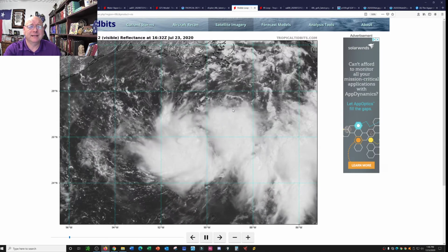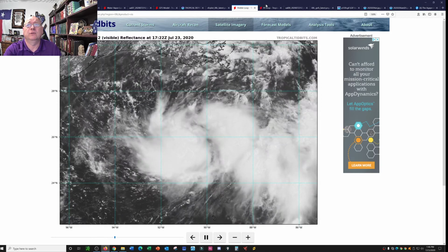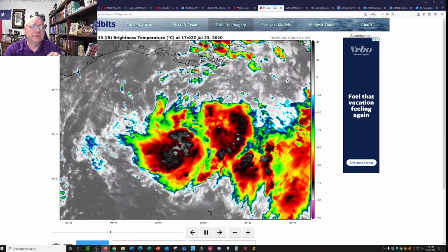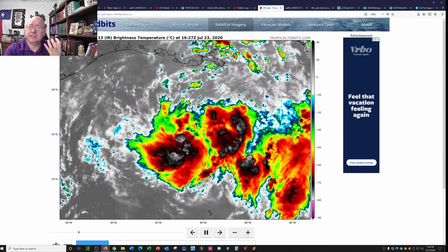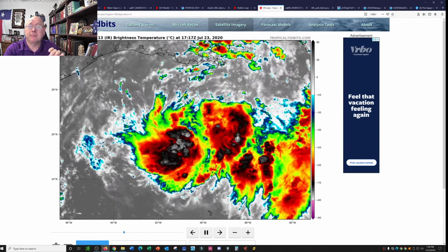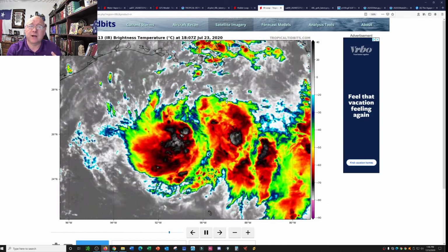This actually looks a lot better organized than what Gonzalo looked like. And if you look at the infrared, let that have a chance to load. If you look at the infrared, you'll see that this is a lot more organized. The convection is a lot closer to the center, and it's a lot deeper. And the reason is that there's a lot more moisture to work with. You don't have a lot of dry air.